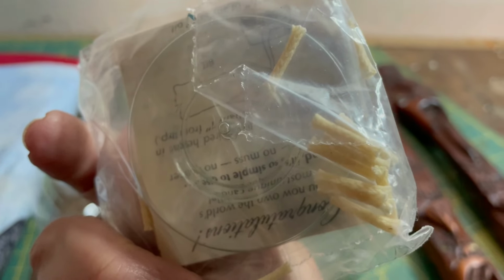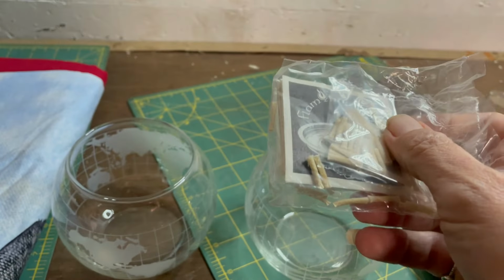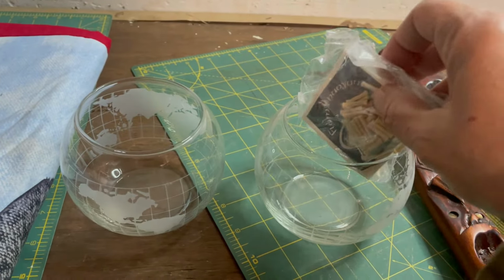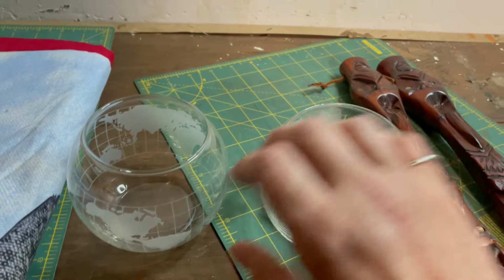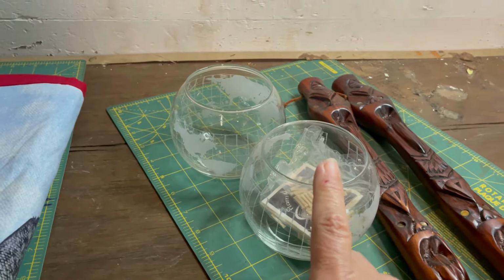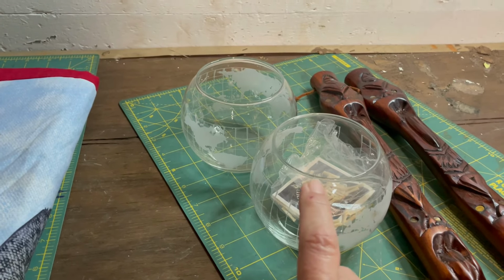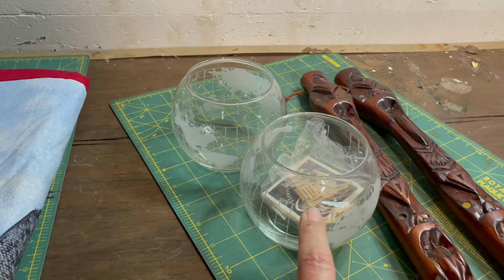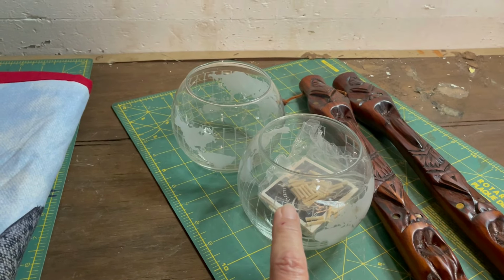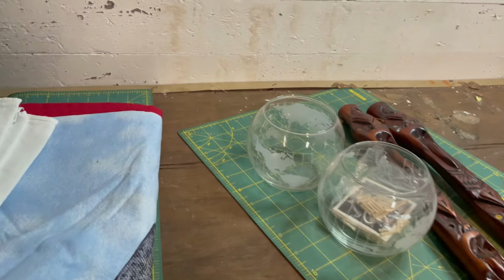Anyway, these float, and then it has the little wicks that you put in the lids, and they just float in here. I don't know if you put water. I don't know how they work. I just sold them. I think I paid $3 for these at a thrift store, and they sold for $13.50. And I have a story about the $13.50, but we'll do that later.